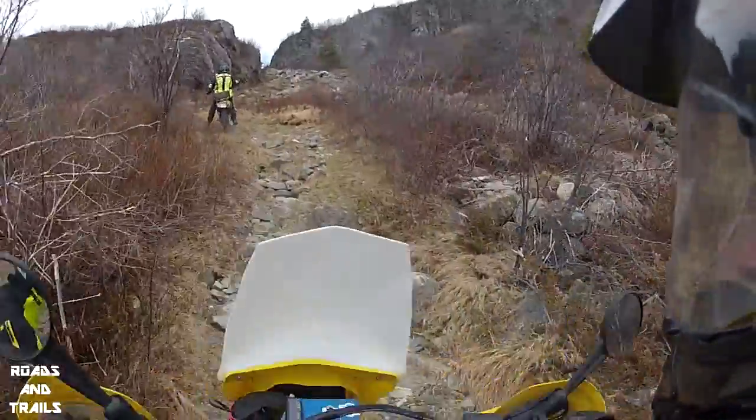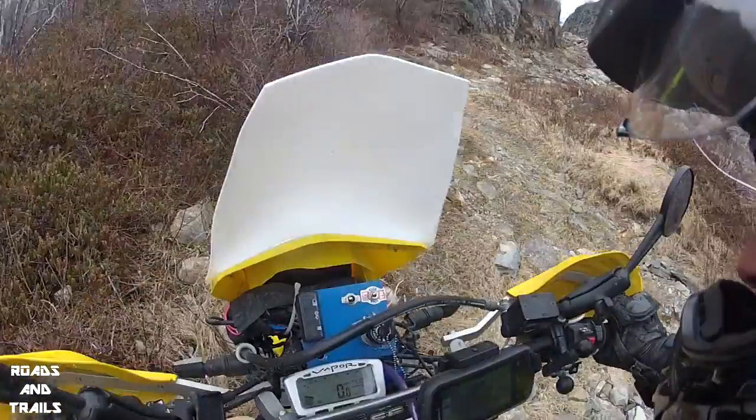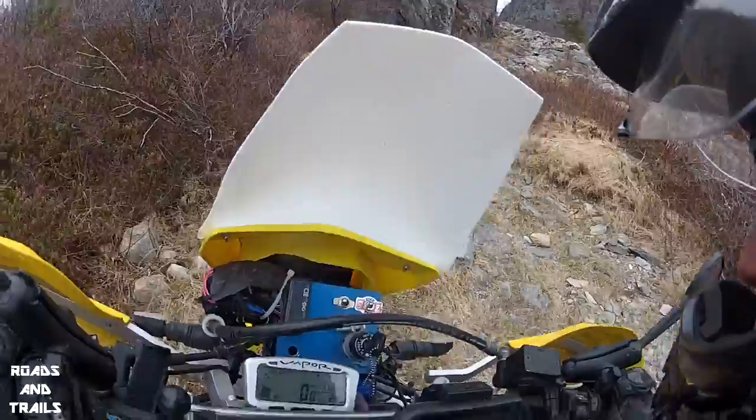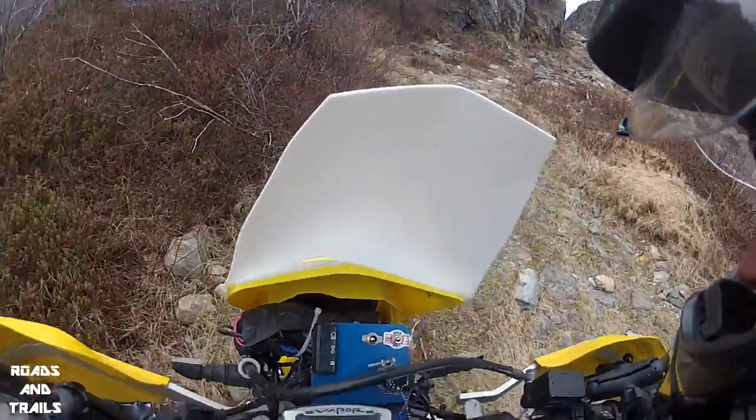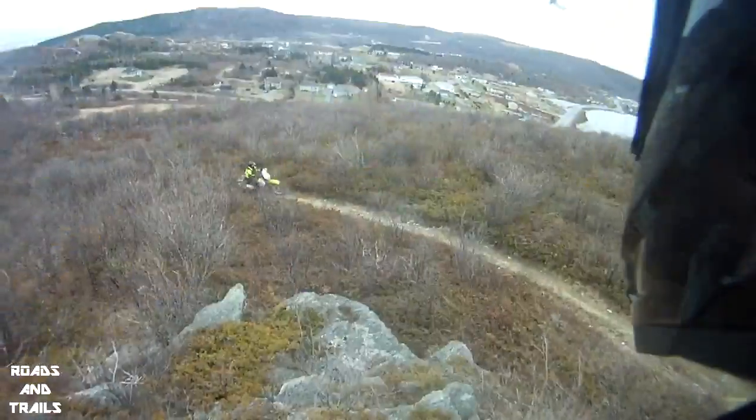Now as you can see, the old DRZ was the right tool for the job here. I mean, this was steep and it was rocky. Camera never does it justice. Tim got hung up here a few times on the old DR. A lot of boulders he kind of gets tripped up over.